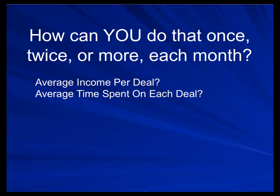Because, look, we're not filling out applications with hard money lenders. We're not getting estimates from contractors. We're not dealing with their BS. We're not dealing with owner-occupant buyers. We're avoiding all of that. We just find it, flip it, forget it, and go do it again. Average income, $15,000. Average time spent, 3 hours.